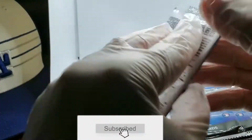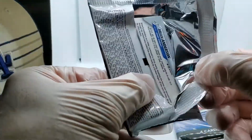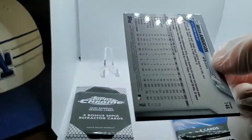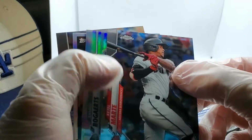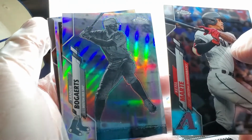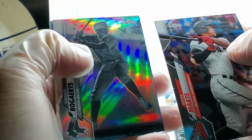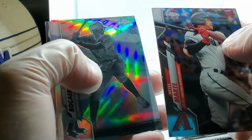All right, we got four more. What's going on here, guys? Got four more cards to go. All right, so we got Ketel Marte. Xander Bogaerts. Oh, that's cool. That's the negative card that they were talking about right there. That's a nice card right there.